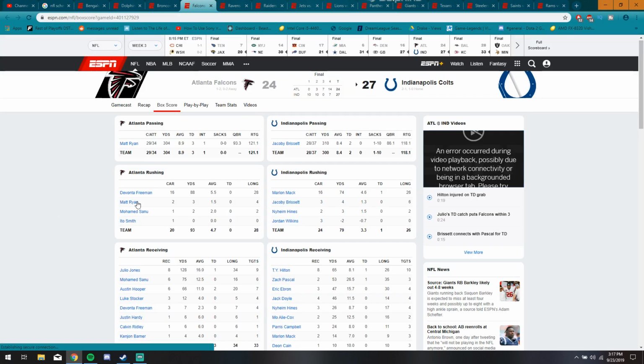Now, the next game here is the Falcons going up against the Indianapolis Colts. Falcons 24, Indianapolis Colts 27. Now, Matty Ice had quite the game. 29 completions, 304 yards, 3 touchdowns, 1 pick. Pretty great game out of Matty Ice. Looked way better than against the Eagles on Sunday night last week.